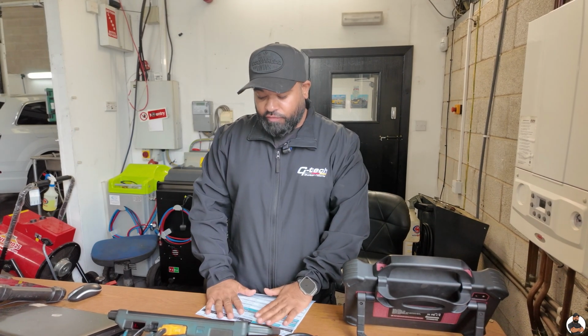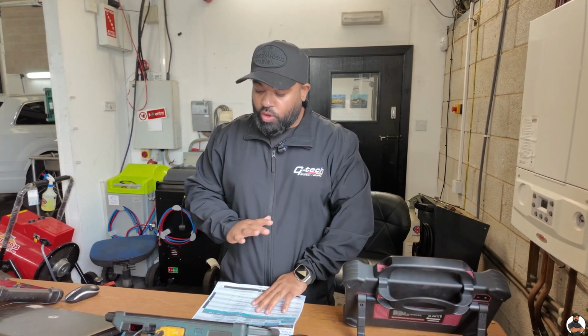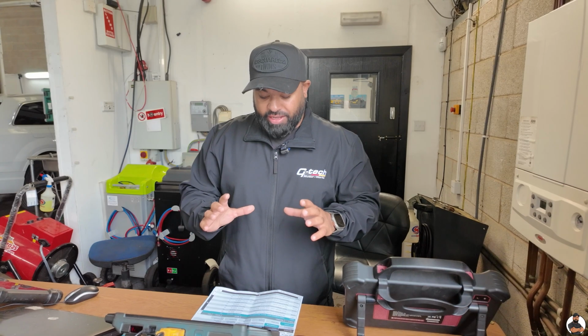So we've got our initial fault codes. We're going to go ahead now and work our way through and find exactly what is preventing this BMW M4 from starting.